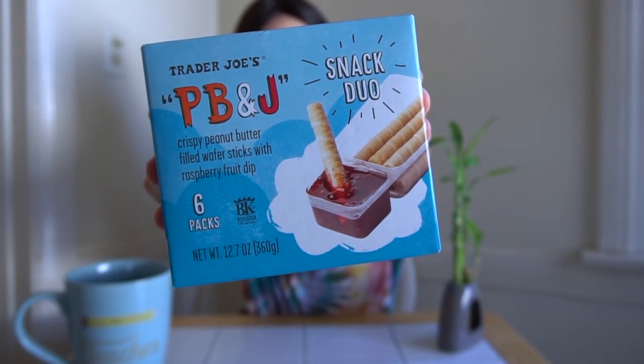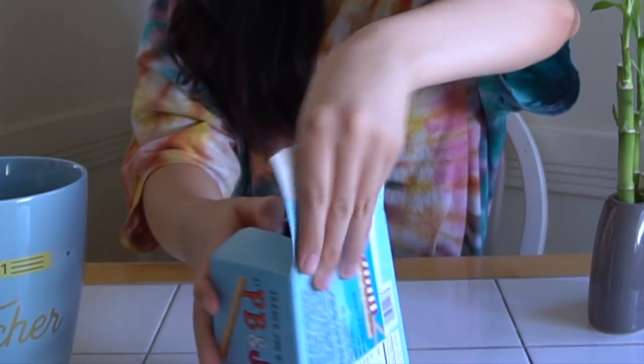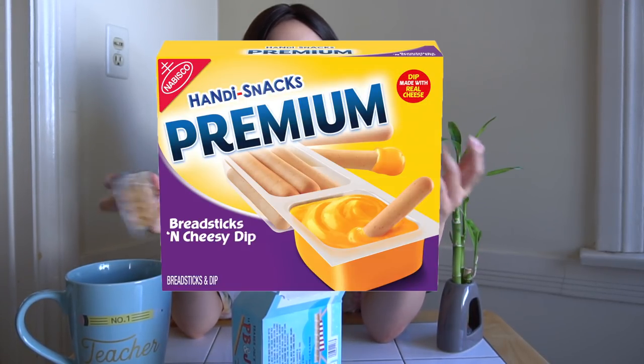I'm going to start off with the fun snacks, and then I'll do the fall snacks at the end. Kicking it off, we have PB&J crispy peanut butter-filled wafer sticks with raspberry fruit dip. What a cute little snack pack. These remind me of those tiny mini little baguette sticks on this side and then cheese on this side. Was that a snack? I think it was.